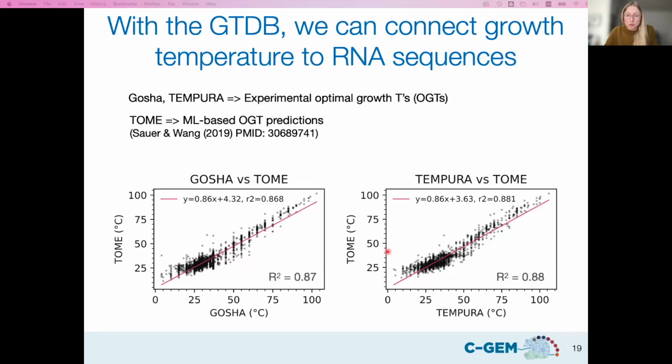So our next step was to associate each of these GTDB species with a growth temperature. We had access to two previously existing data sets called Gosha and Tempura, which compiled existing information for several thousand microbes that could be grown in the lab. And then we also predicted the best growth temperature for each GTDB species using this machine learning method called TOME.